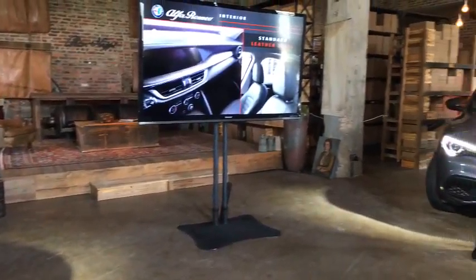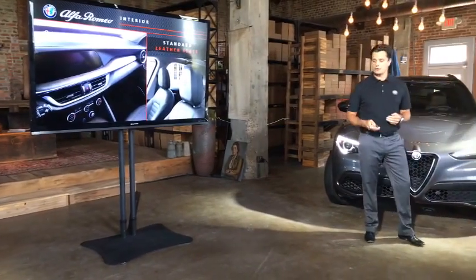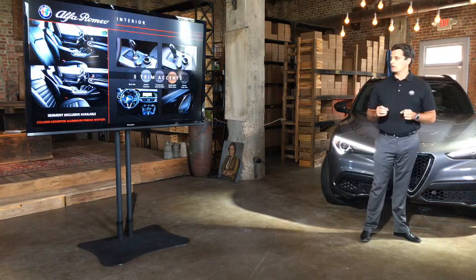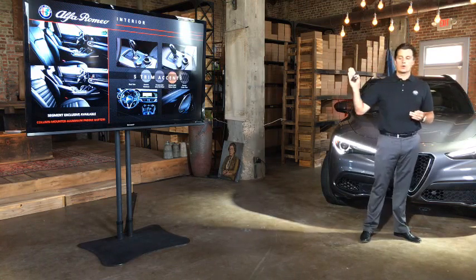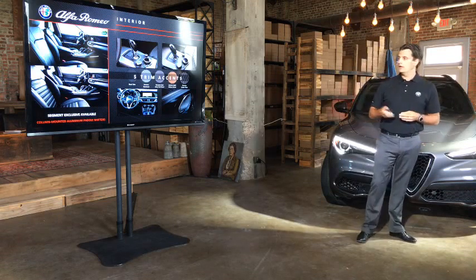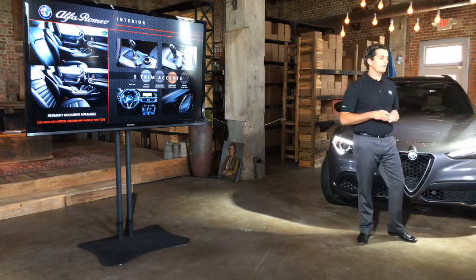As I mentioned, standard leather interior, and here you can see the premium usage of the wood as well. We have 5 interior trim options available. We have a black trim, aluminum, then we have a dark wood, a light wood, and then we offer carbon fiber as well. As you can see, it's truly an Alfa Romeo's perspective.